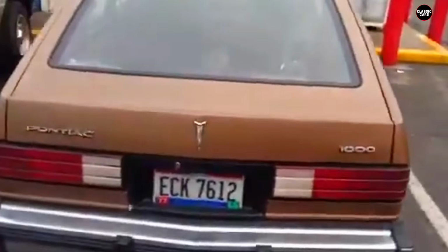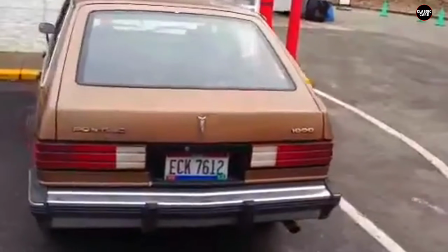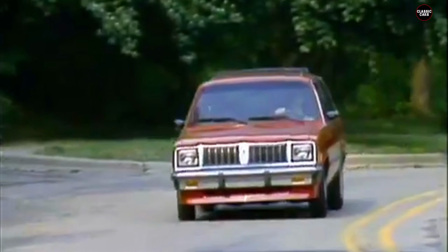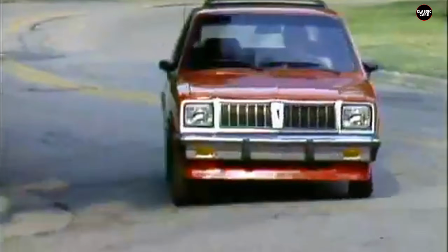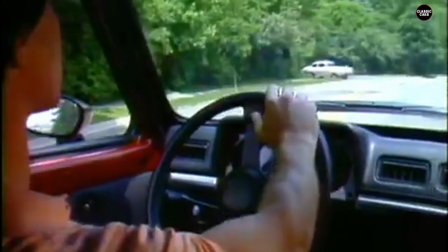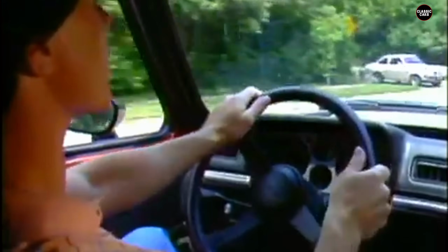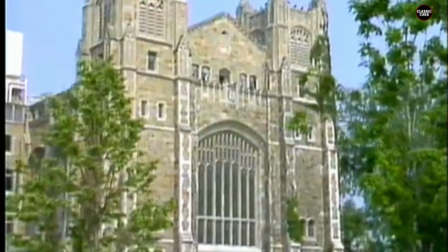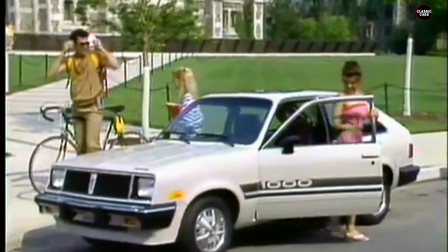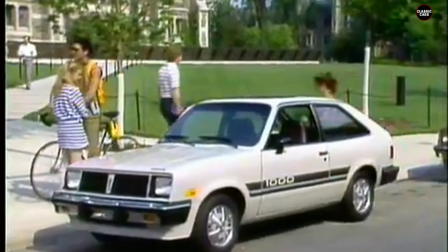As time went on, it became clear that the 1000 was a car that needed constant maintenance to stay on the road, which made it less of a practical choice for anyone in need of a reliable vehicle. Build quality was another significant flaw of the Pontiac 1000. As was common with many budget cars of the era, the materials used in the 1000's construction felt cheap and flimsy. The interior was basic at best, with hard plastic surfaces that lacked durability.